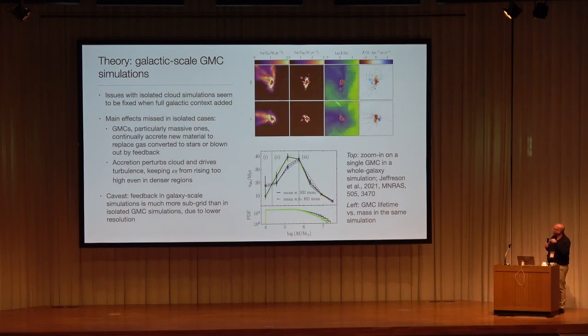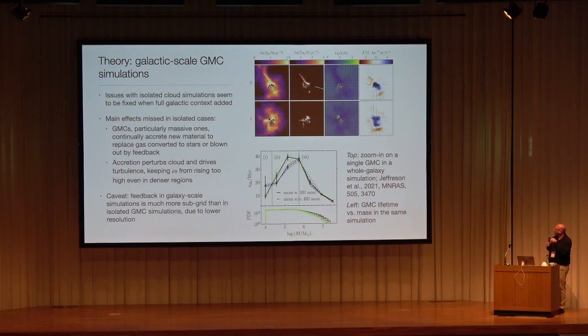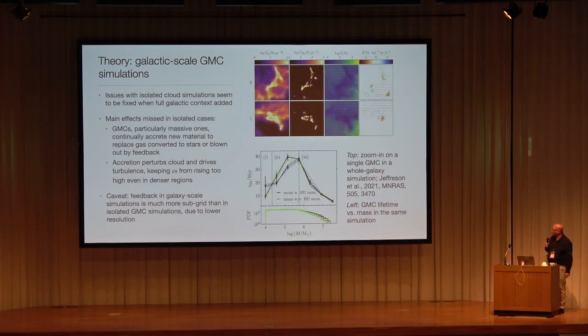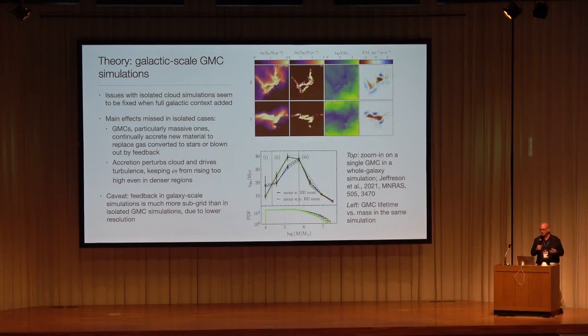Showing the formation of a molecular cloud in a galaxy scale simulation. I'm just zooming in on a small part of it. And you see that there's this continuing inflow of mass. And that continuing inflow of mass seems to be critical to getting the lifetimes right.